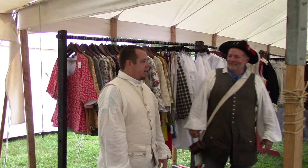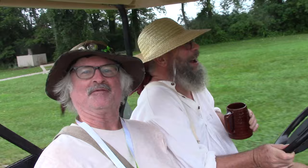Marcus is riding with another Marcus. It don't get any better than that. Look at all this rain out here. This is an Uber driver. Yeah. I love it. Uber driver of the rendezvous.